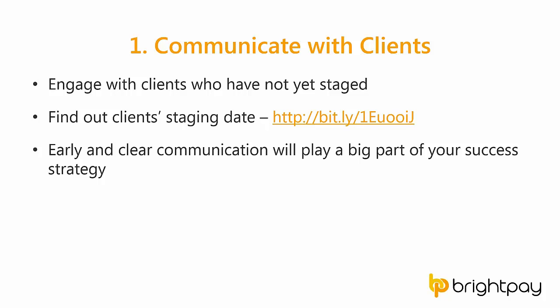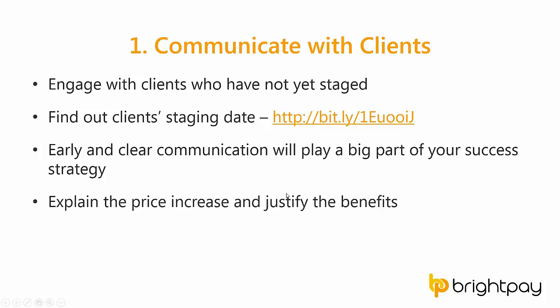It is natural for clients to be cautious when they are told that the prices are increasing. However, you must be confident in outlining the additional work and expertise required to process automatic enrolment. By explaining your price increase and justifying the benefits for your client, you will naturally be more successful. Clients will accept the change if they understand the reasoning behind the price increase.